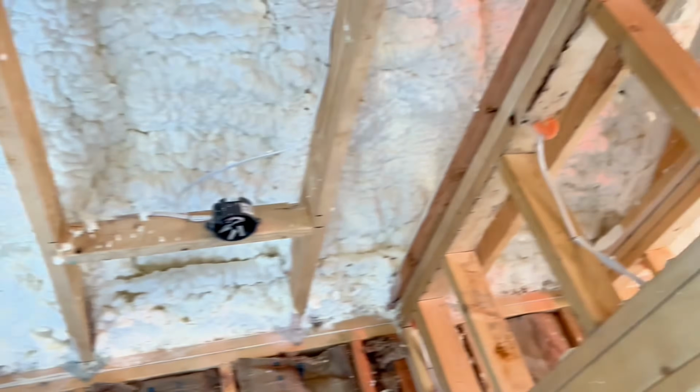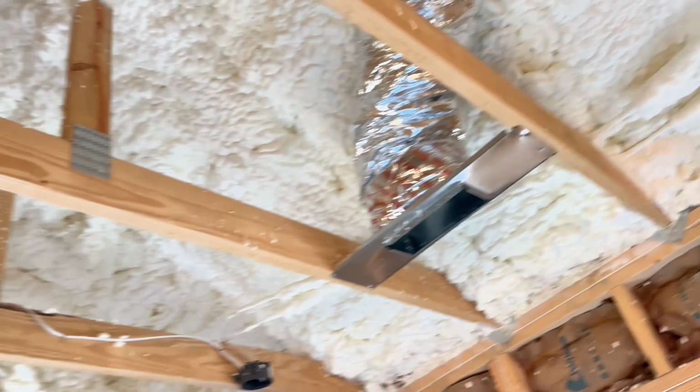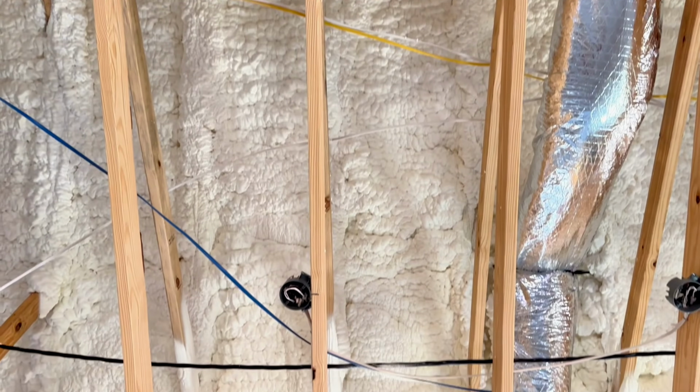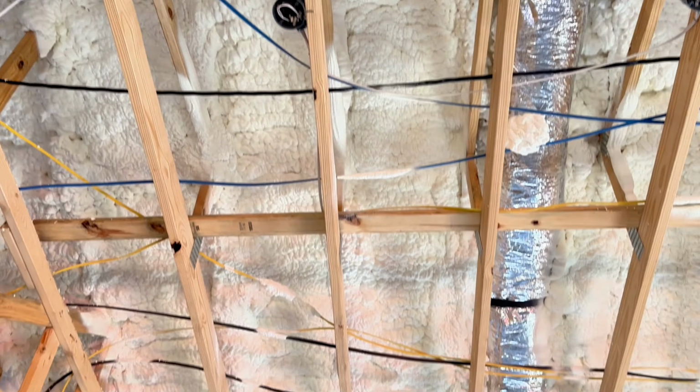We've got batt insulation on all the walls, that was done. And then we also have 6 inches of open cell spray foam on the ceiling. That is something that comes with the turnkey and how Summertown Metals is doing it now. I'll show you some of the electrical in some of the bedrooms and the main electrical box in the utility room.